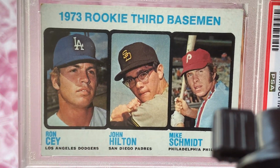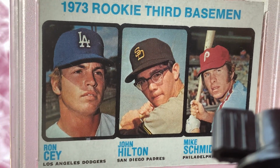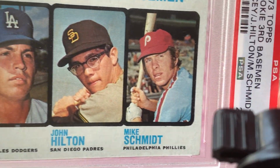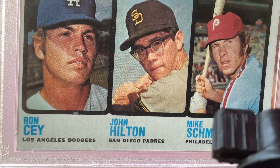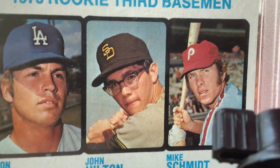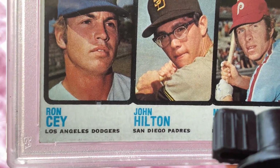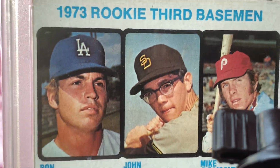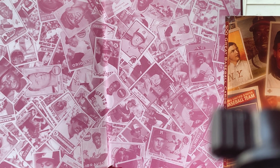Next is, if it wasn't for this guy, Brett would have been the best third baseman of the 80s. He came up 2 years earlier. So this is Mike Schmidt, along with Ron Cey. Ron Cey actually has his own rookie card as well. But this is perhaps the greatest third baseman to ever play the game, Mike Schmidt, Michael Jack Schmidt. It's card number 615, in an excellent condition, 5. But if you had this in an 8 or a 9, that sold for $15,766.